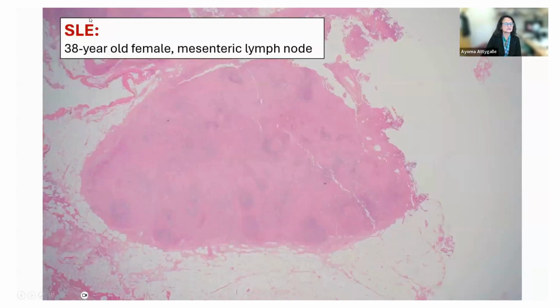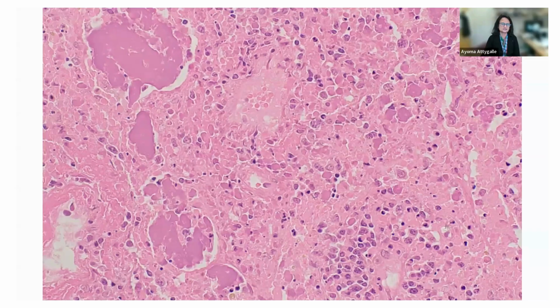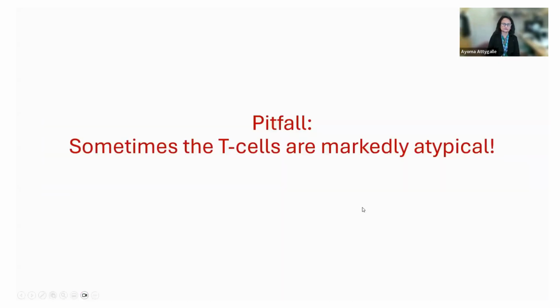And then this is a 38-year-old female, mesenteric node. Again, there's so much necrosis, but what is very interesting here is, I wonder whether any of you know what this is. These are hematoxylin bodies, and this is a really good clue towards SLE. Okay, and here I think I can see some plasma cells here as well. You remember I told you that you can see plasma cells also as a feature of this.